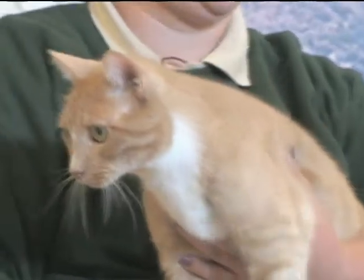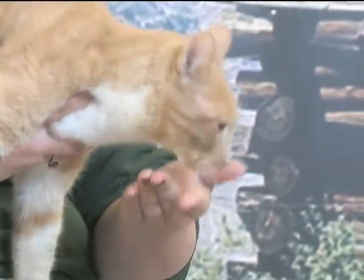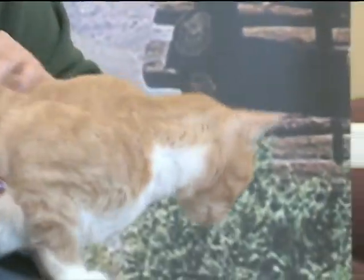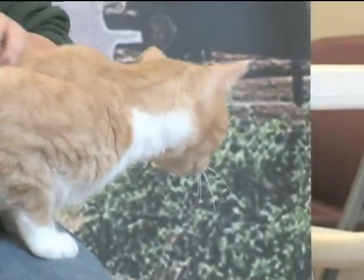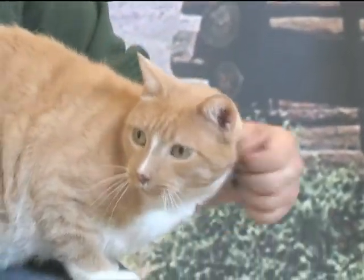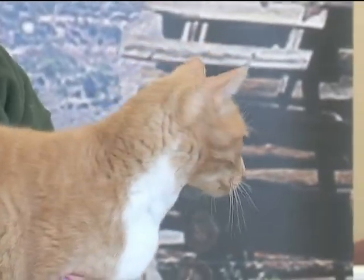This is Marmalade. He's about 4 years old. He's a domestic short-haired, male neutered cat. He's very calm and curious, as you can tell. I catch him napping in the window all the time, so he's also calm and gentle. He'd probably do good in a more mature home. Let's see. He's very, very gentle and curious. And this is Marmalade.